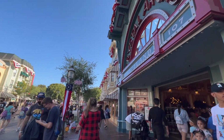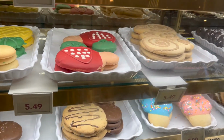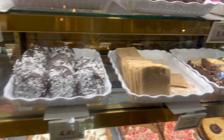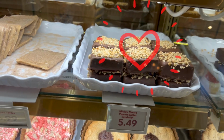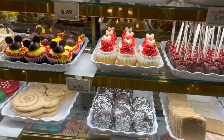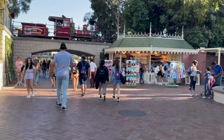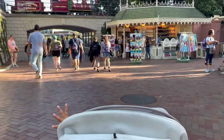And before leaving the park, how many of you stopped to buy to-go treats? I'm so guilty. And this time I got the Mickey Mouse peanut butter sandwich and it was so, so, so good. And isn't it a great sight to always see the train as you leave?